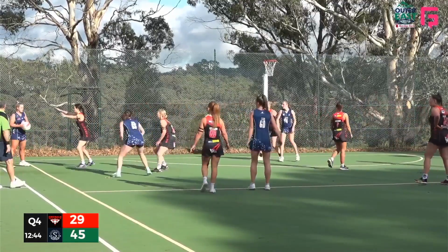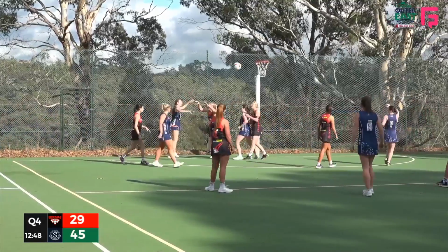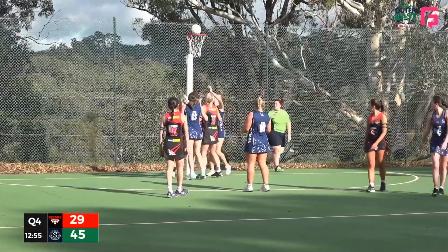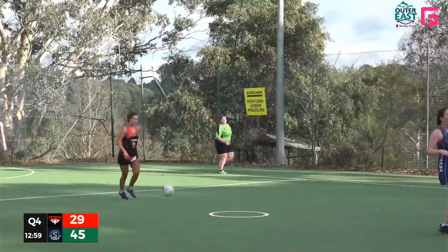Morse just looks around. Where does she go? Bayliss came at her from the outside, but she goes to Ray on the inside. Ray, now Dowling. Back to Morse. Morse, that's a good pass there to Bayliss. And Bayliss puts it through, and it's a 17-goal lead, 46 to 29.